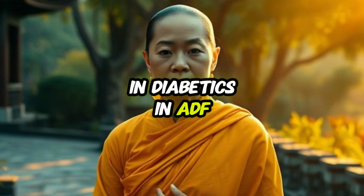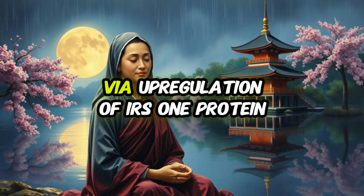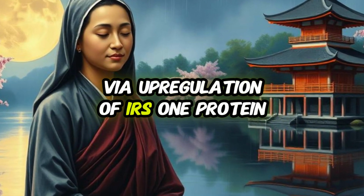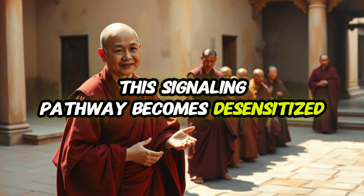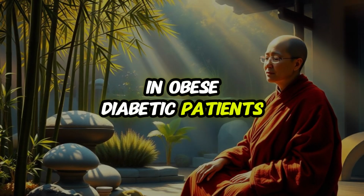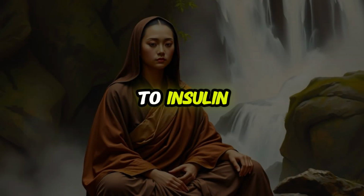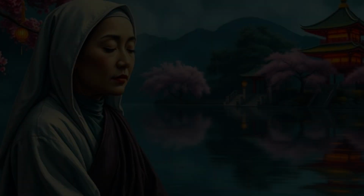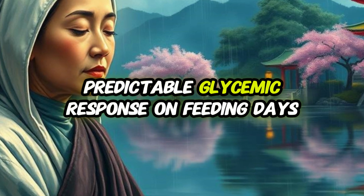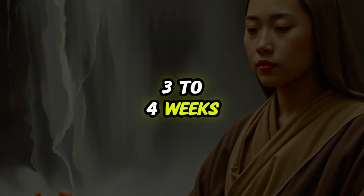In ADF, prolonged fasting days improve adipose tissue insulin signaling via upregulation of IRS1 protein. This signaling pathway becomes desensitized in obese diabetic patients. With ADF, the tissue regains responsiveness to insulin, allowing for more efficient glucose storage and utilization. This leads to a more predictable glycemic response on feeding days. The effect is more pronounced when fasting is consistent over 3 to 4 weeks.